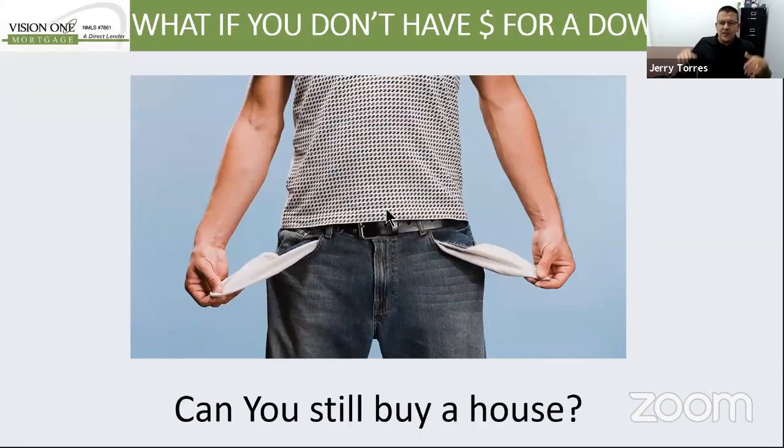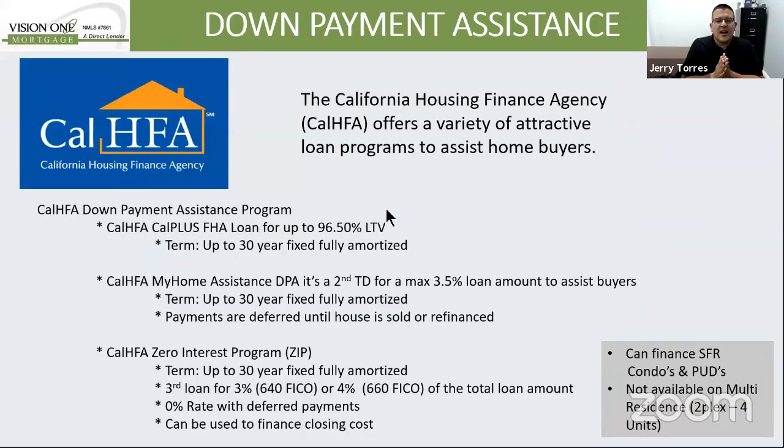Now, what if you don't have the money for the down payment? Can you still buy a house? And the answer is absolutely yes, you can. How can you do that? There is a government agency, the California Housing Finance Authority, called CalHFA, that offers a variety of attractive loan programs to assist home buyers. How does this work? CalHFA is a standard FHA program where you can finance up to 96.5% of the property, typical FHA, up to 30-year fixed, fully amortized.